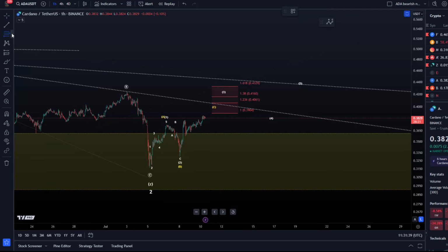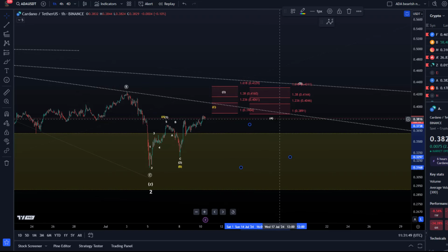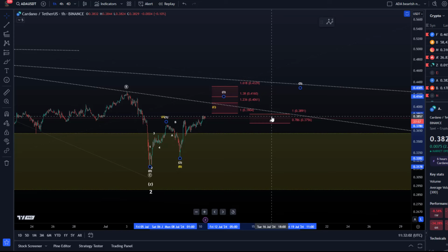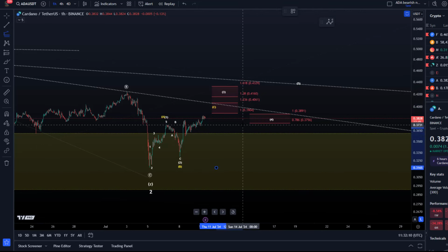And if we then talk about wave 4 support, that will depend a little bit on where the wave 3 really tops, and the wave 4 support only makes sense if the wave 3 gets to that 1.38 extension. But we can already put on the chart, based on what we know now, a possible support zone for wave 4, and then the wave 5 should get at least to 43.3 cents. And again, that's the 1.618 extension.